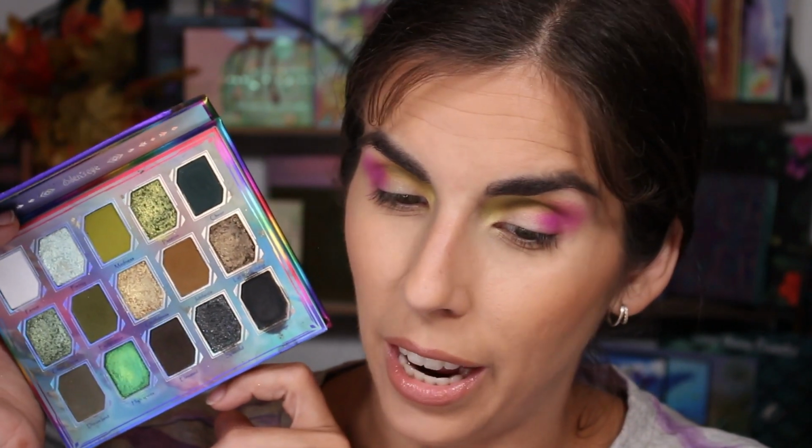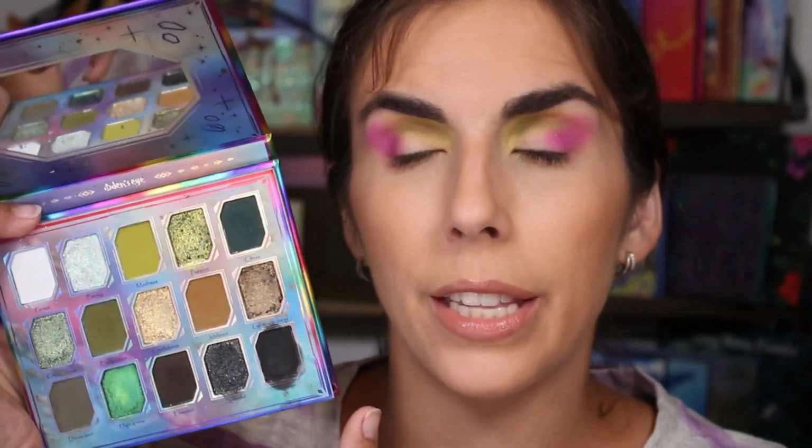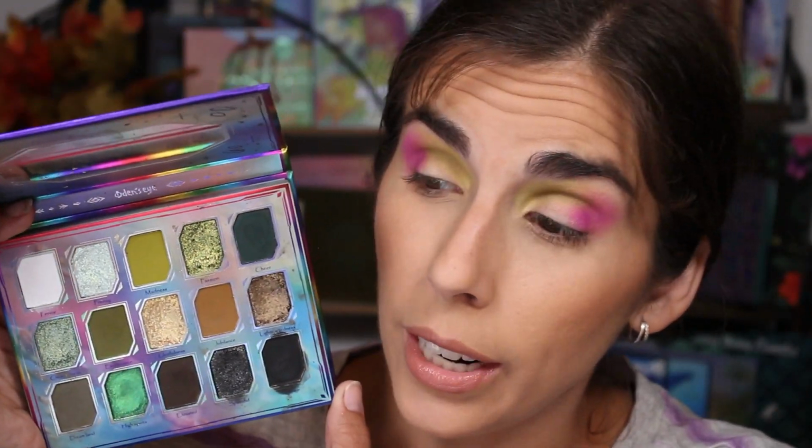I think I gave it a hard time, and I think the biggest reason is because of when this came out. The previous palette that Odin's Eye had released was also kind of a grungy green type of color story, and then they came out with this, and I was just kind of like, can we get something else? Like, we've seen this before from you. But that aside, looking at this just as it is, it's a really nice palette.